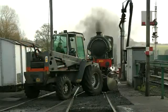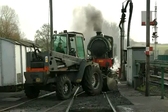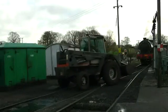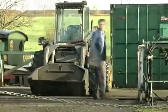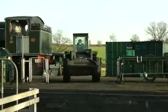Care must be taken when using portable plant vehicles close to the line. You must not allow any part of the vehicle to become foul of the line. Where possible, drive across at level crossings, and then only if you are sure it's safe to do so. You must obey any warning notices provided.